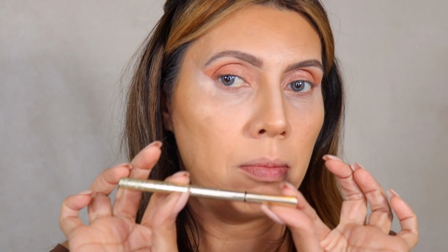This retails for $3.99 and it is available in 2 shades. I have here the shade 01 Black. Very chic, very nice. Look at that packaging. Pretty presentation. You can also shake it. Shake everything, guys. Everything that is shakeable, shake it.